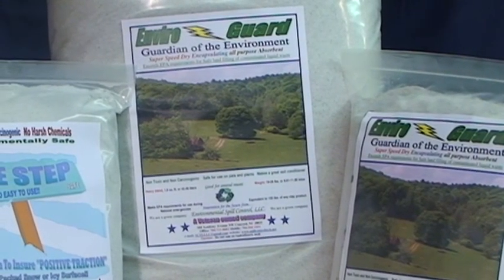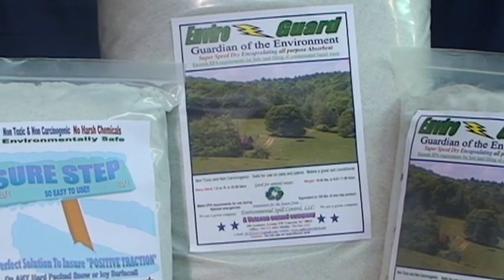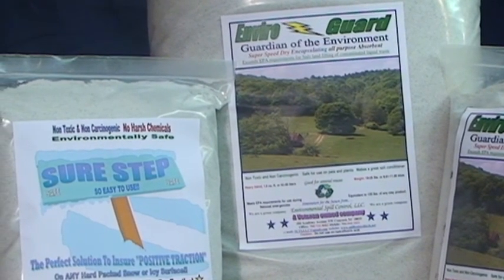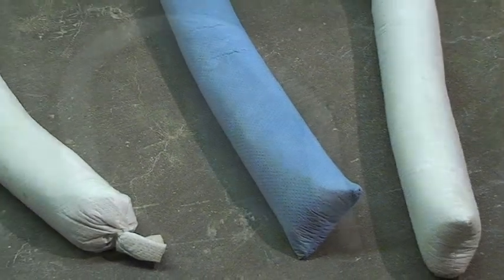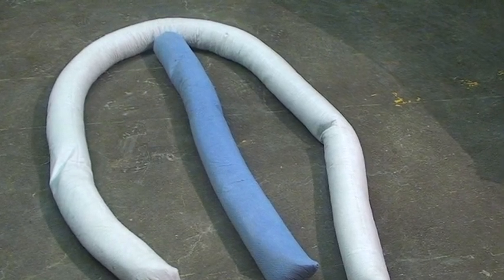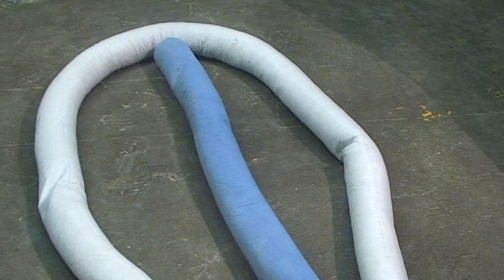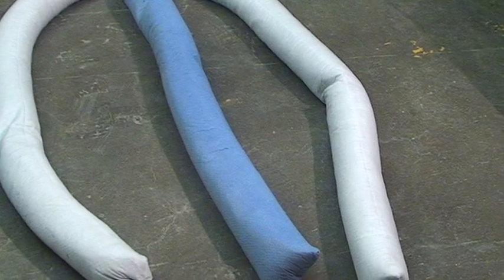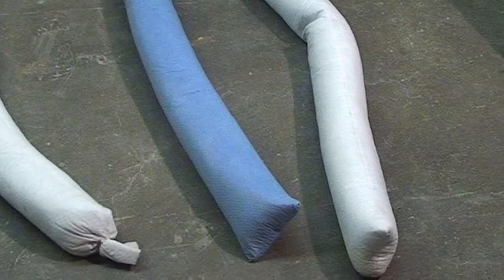Now, it is with great pride and pleasure I introduce you to the environmentally safe and friendly product line from Environmental Spill Control, your innovators for the future. Let's get started with DuraSox, which are available in two sizes. The largest diameter available, 3 1/2 inches by 4 feet and 3 1/2 inches by 10 feet. DuraSox are filled with EnviroGuard, the safest, most absorbent product on earth. These socks will outperform any other sock by far.